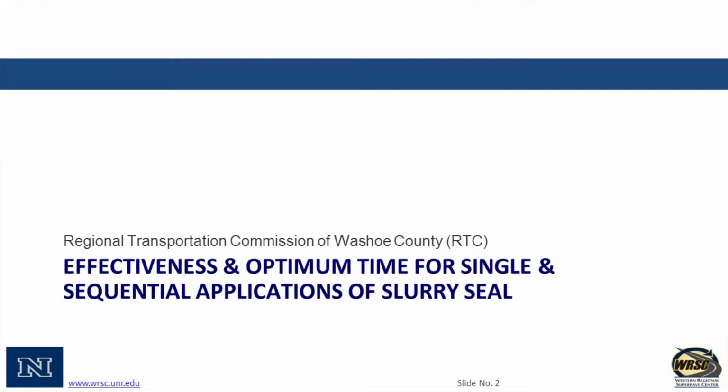So starting with the first topic, we looked into the effectiveness and the optimum timing of applications of surface treatments. And in this case, what I'm presenting right now was specifically for slurry seal. Similar effort has been conducted for Cape Seal, and now we're working on a similar evaluation for microsurfacing. And those were the treatments that are used by RTC of Washoe County.